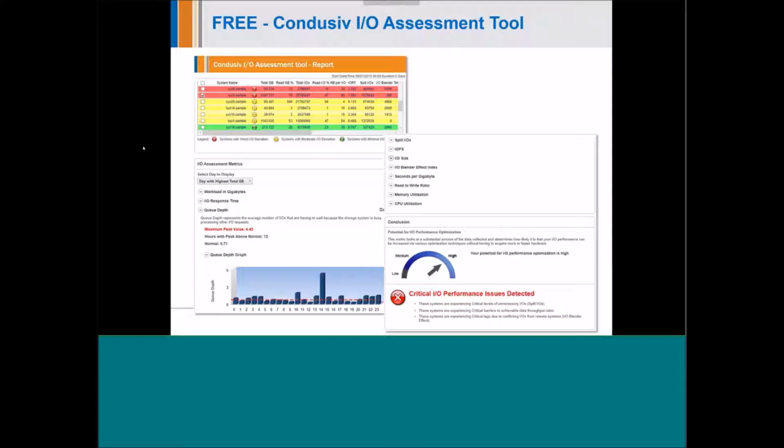The V-locity technology you can have in your data center, you can have completely in your cloud machines, or a mixture of both. And the great thing is you have a single point of command and control, a single management console, regardless of where the V-locity technology is. So yeah, if you've got Windows VM sitting in a cloud, absolutely you can put V-locity in there and optimize those workloads as well.